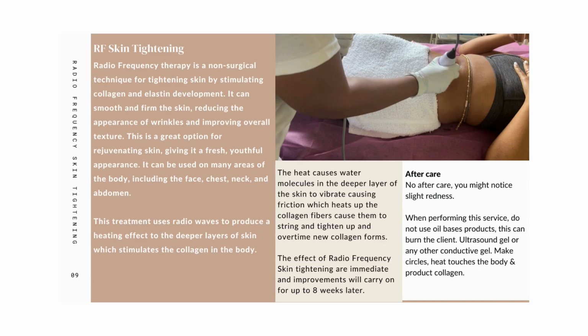So, with skin tightening, the heat causes water molecules in the deeper layer of the skin to vibrate, causing friction, which heats up that collagen fiber, causing them to string and tighten up. Over time, new collagen forms. So the effects of radiofrequency skin tightenings are immediate, and improvements will carry on for up to 8 weeks.